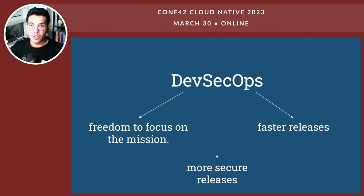So DevSecOps tries to make sure that the developers are doing what they do best: introducing new features, fixing bugs, improving reliability, resiliency, and improving the user experience as a whole. They enable operators, once these improvements or a feature are ready, to deploy them as fast as possible to the users. And what makes DevSecOps particularly important is that it tries to save a seat at the table for security folks, to ensure that the things that we ship and the software that we release are also secure, to ensure the safety of our users and the data of our users.